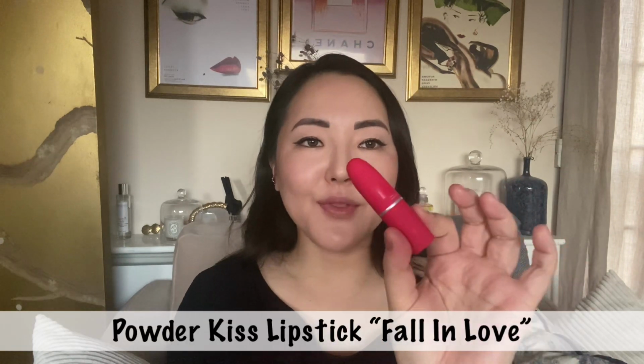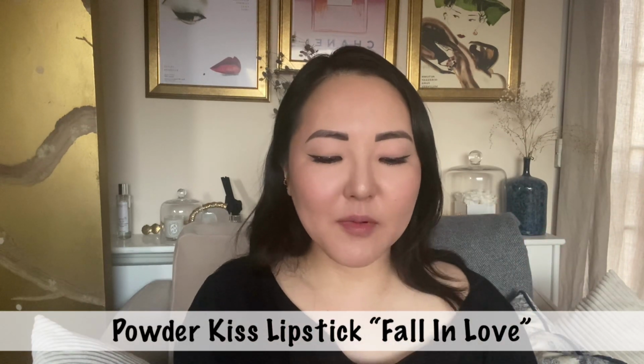Next, I'm going to go in with the color Fall in Love. This is probably the color that scared me the most when I saw it online. It's just a very, very bright, what looks like neon pink. So wish me luck.